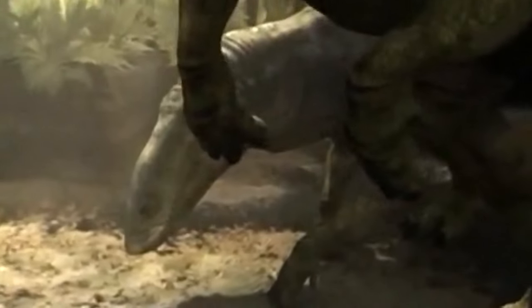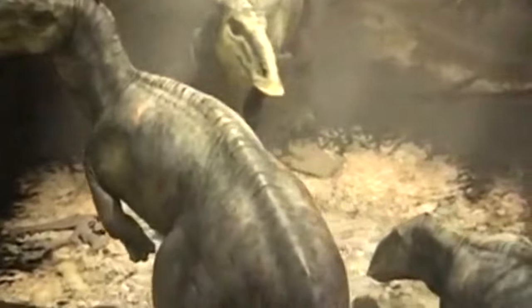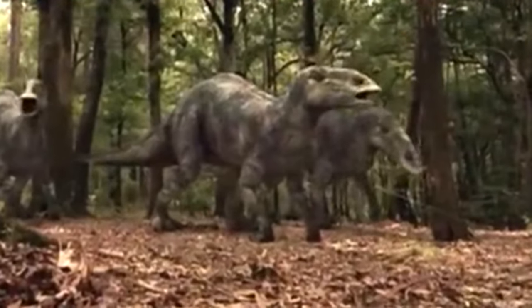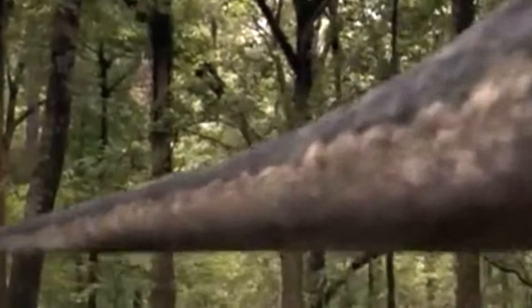When feeding, these dinosaurs stood on all fours. But there was one stunning feature in the way it moved. When they had to, duckbills had a special adaptation. They walked on two legs.